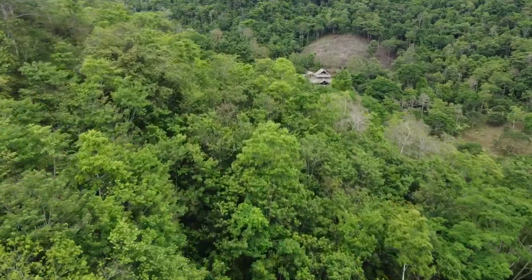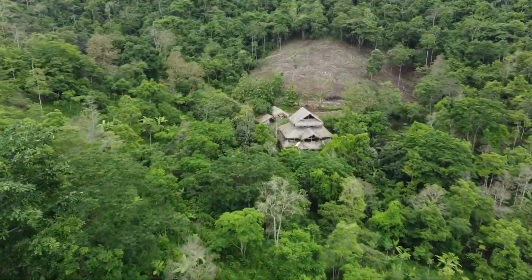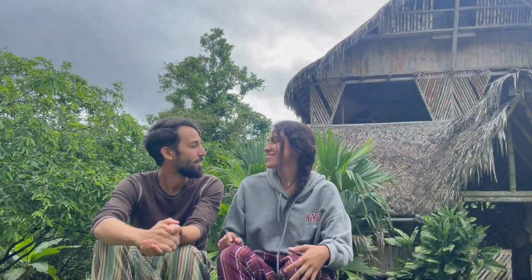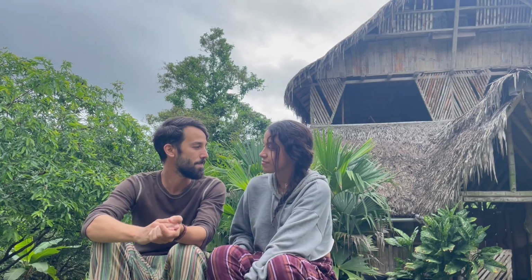Welcome to our home for 2 weeks. Yeah, so we've been here for a little while now doing a volunteer project, which is one of 2 volunteer projects that we've done back to back. Super cool experiences, very different, each of them.